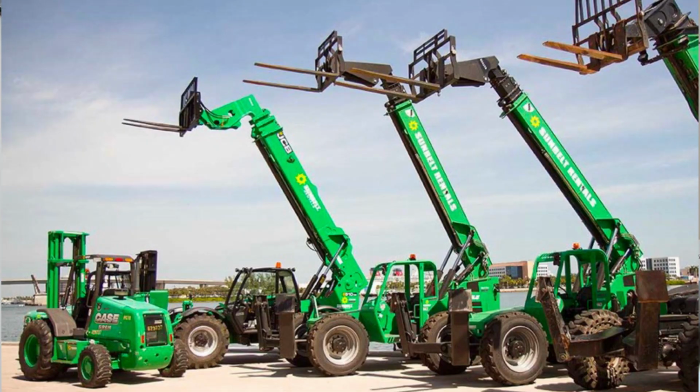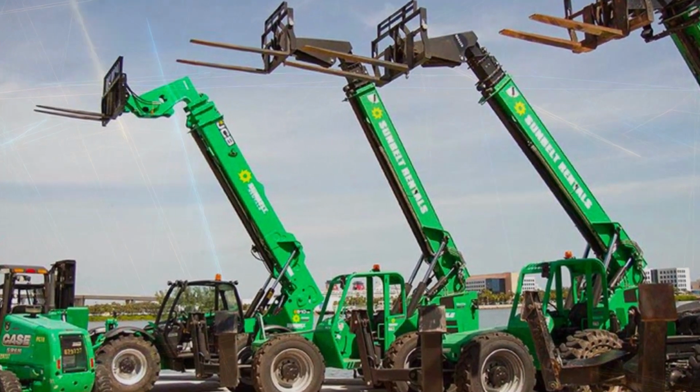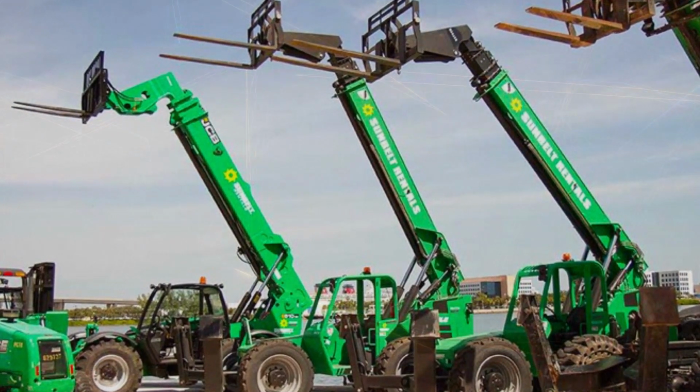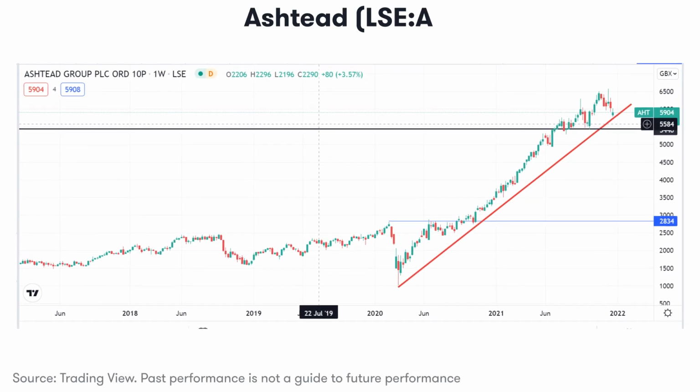Ashtead has sharply outperformed the broader market, with shares up by more than 70% in 2021 compared to a gain of roughly 10% for the FTSE 100. In fact, the industrials equipment rental company has been the best performing stock on the FTSE 350 over the last decade, according to Refinitiv, with compound annual growth of over 40%. Let's take a look at the long-term chart.